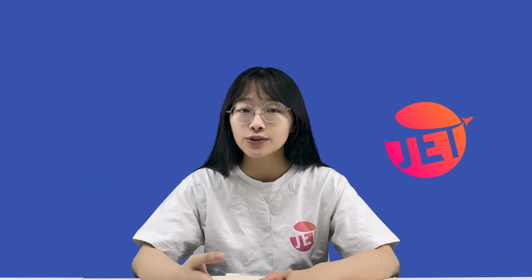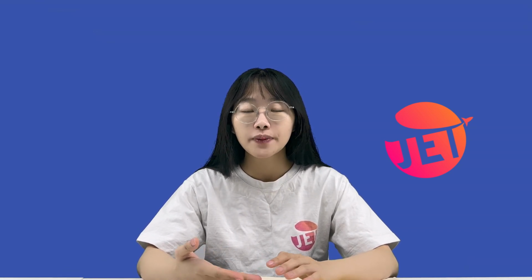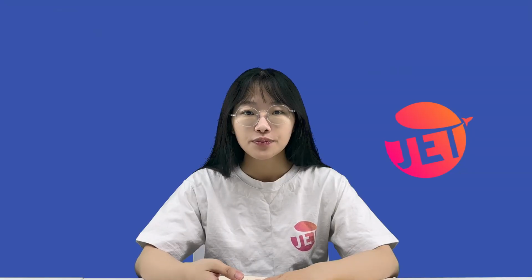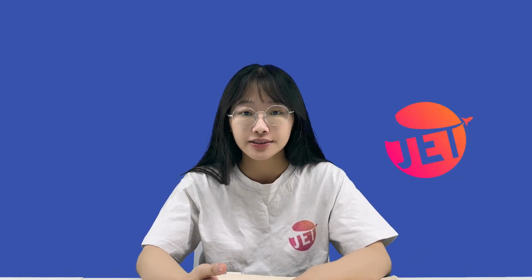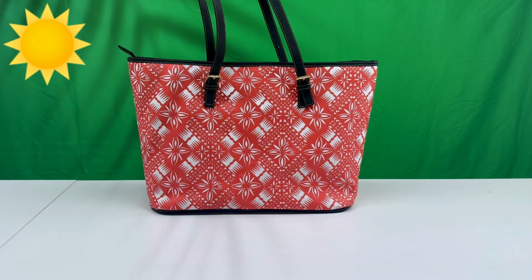When it comes to tote bags, there is a style for everyone. We offer two main types, pure leather and canvas tote bags. Pure leather tote bags make up the majority of our tote bag collection. Our pure leather tote bags aren't just stylish, they are also waterproof, making them the perfect companion in any weather. Whether it's rain or shine, you no longer have to worry about your belongings getting soggy.